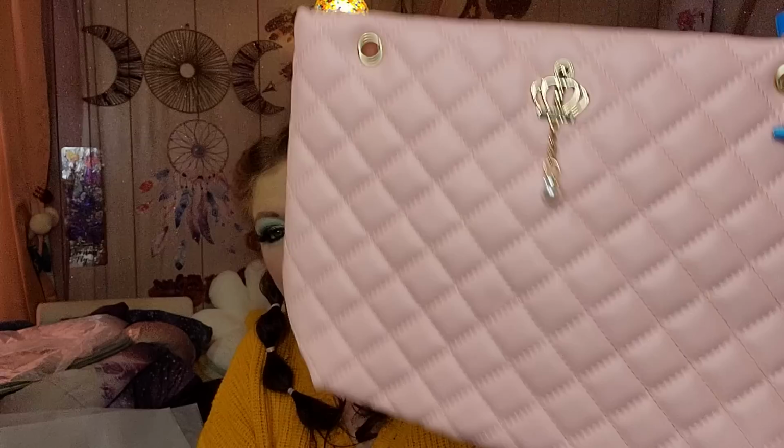And then this chain, which I don't think I'm going to put on right now because, like I said, this is going to be a long haul. But the chain goes through here, and it's going to be like a handle. So, look at that. Is it fabulous or what? I love it. It's going to be so cute with a handle on it. I'm loving it.